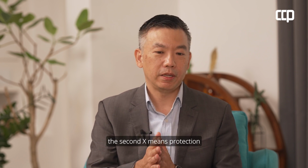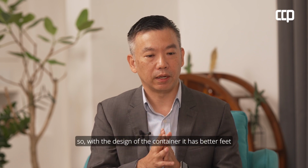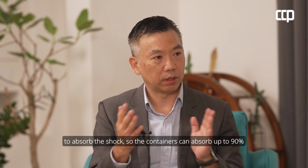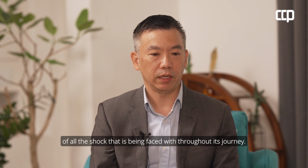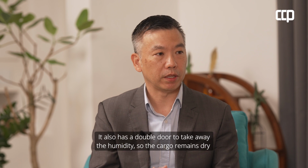The second X means protection. With the design of the container, it has a better fit to absorb the shock. So the container can absorb up to 90% of all the shock that it faces throughout its journey. It also has a double door to take away the humidity so the cargo remains dry.